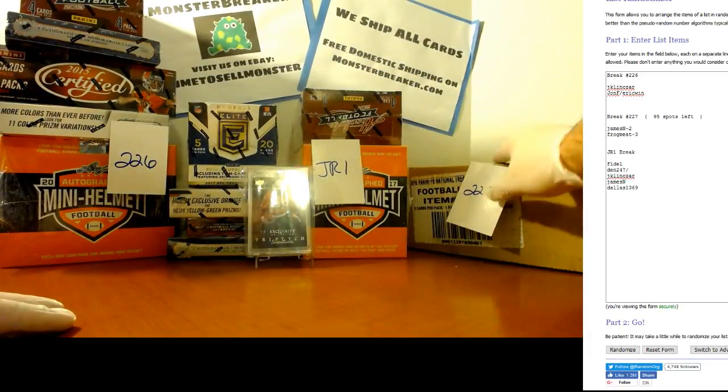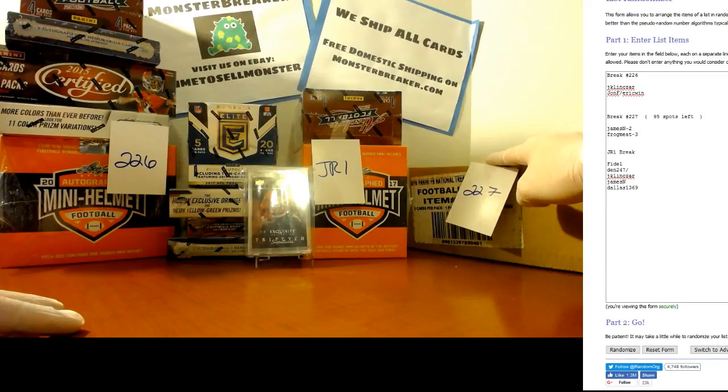All right, getting to break 227. This is a full case break of 2016 National Treasures College. Random left number at $12 a spot. Has 95 spots left to go.